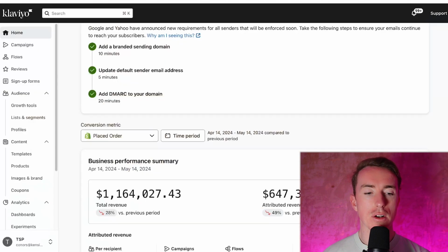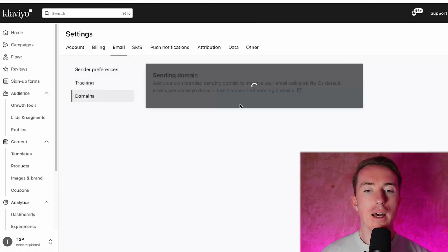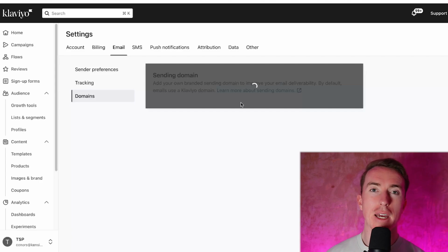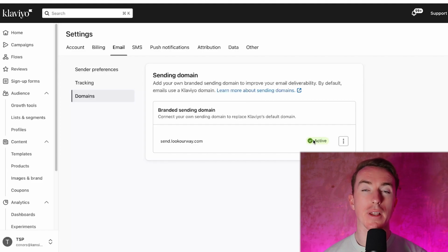So when you come into your actual account, you're going to go to settings, then email, then domains, and when you have everything set up correctly, you will have your own sending domain, which is going to be a subdomain. It's going to be email dot or send dot or something like that at the beginning of your actual domain. You should just see active here to know that that's properly set up.